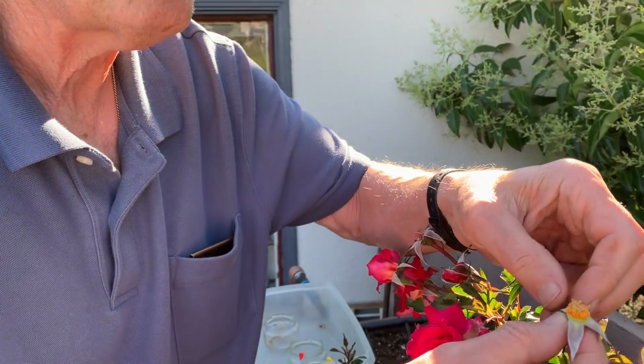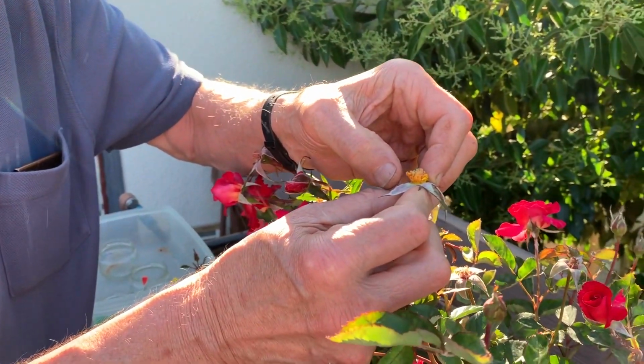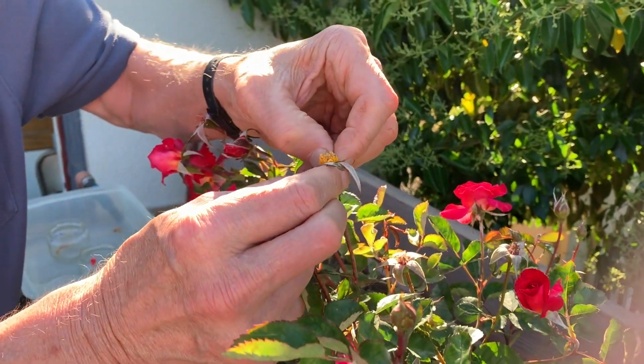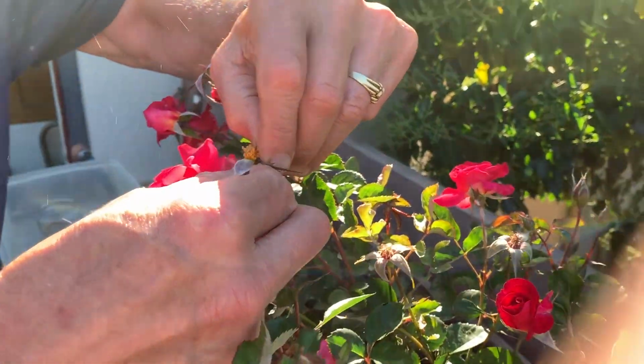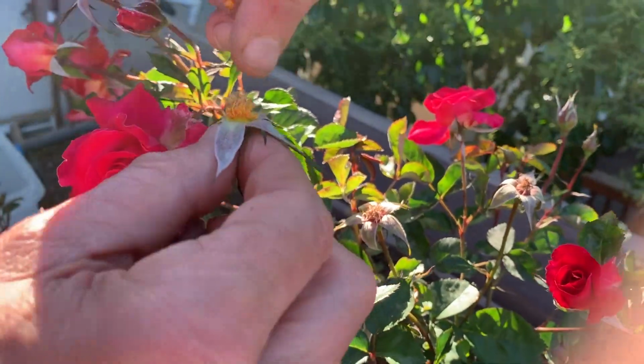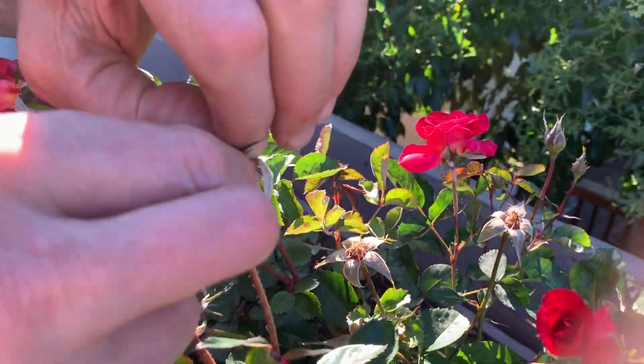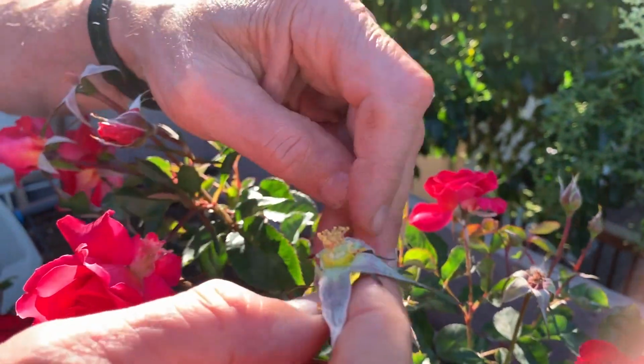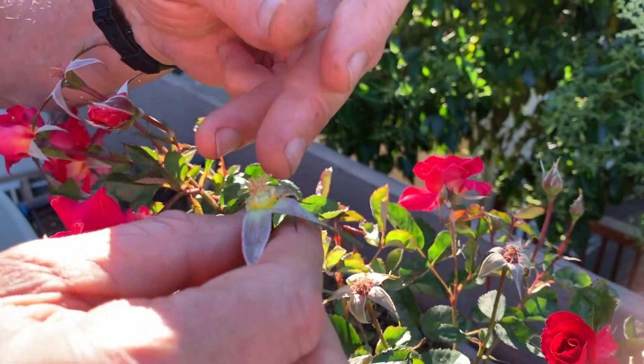And now we have, you see this yellow stuff? These are the pollen sacs. They're like sacs that hold the sperm. You want to take it off before the sacs open and self-pollinate. So I'm taking that off. And now there's no more pollen for it to self-pollinate, no incest.